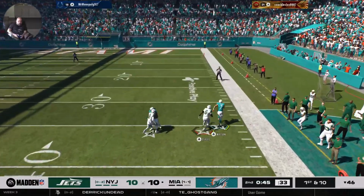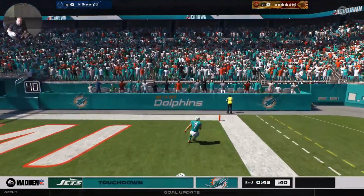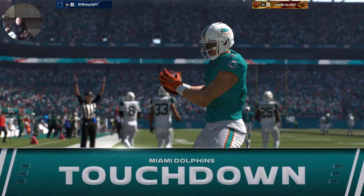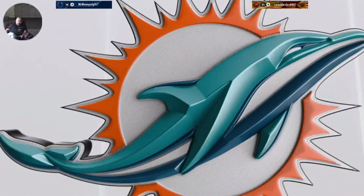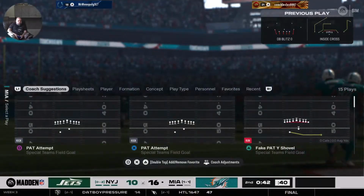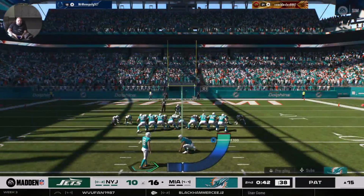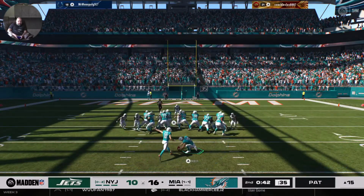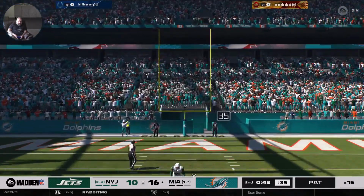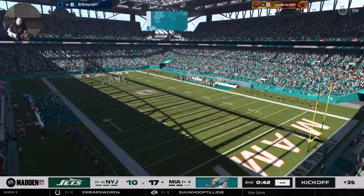Catch made there by Watson. Now he's loose down the right sideline, and he will go all the way. Christian Watson, touchdown Dolphins. His 4th TD grab of the season. Now Pinheiro to add on the extra point. He's got it. And the Dolphins go up by 7. It is now 17-10.